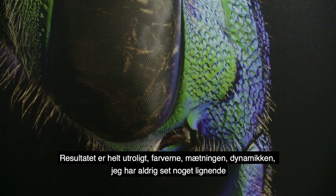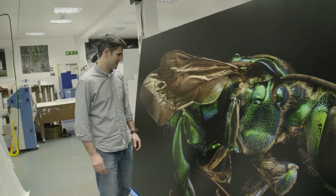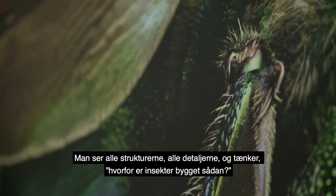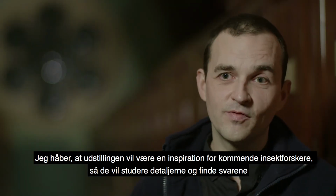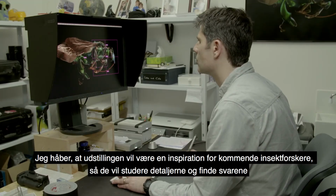The colours, the saturation, the vibrancy. I've never seen anything like that before. You see these structures, you see lots of detail, and you think, why are insects like that? I hope that the exhibition will inspire future generations of entomologists to discover these things and come up with some more answers.